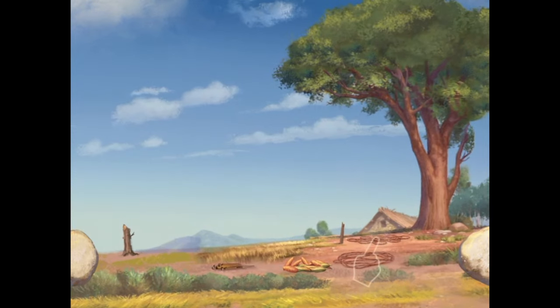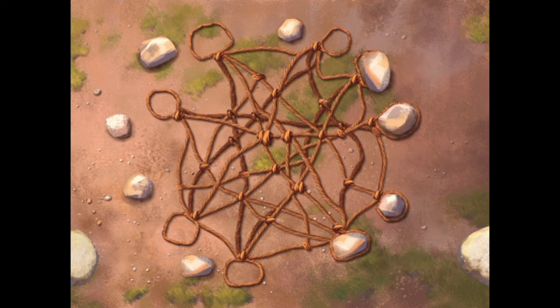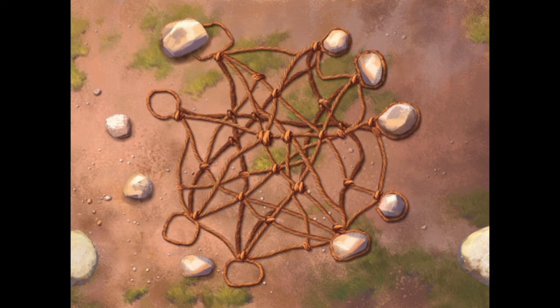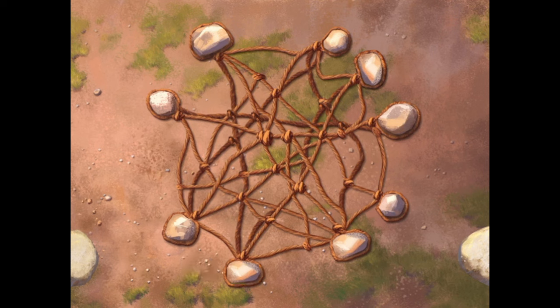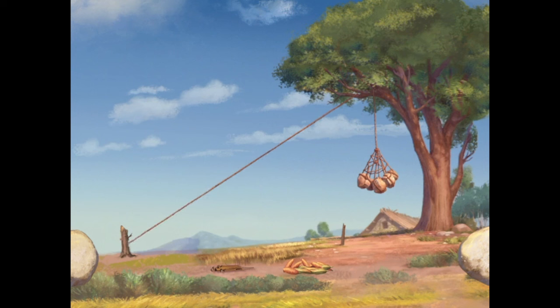First, you gotta add rocks to the net. Good. Now hitch it up in that tree. That's it. Now pull the trap up onto that branch. Go ahead now. All right.